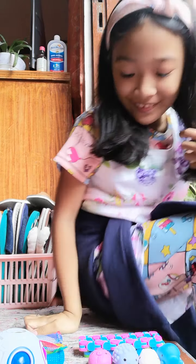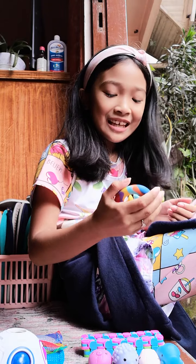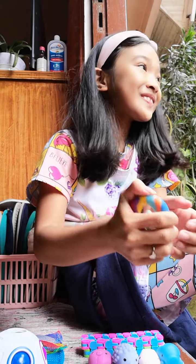So that one's a 9 also. Next, we have the snappers.